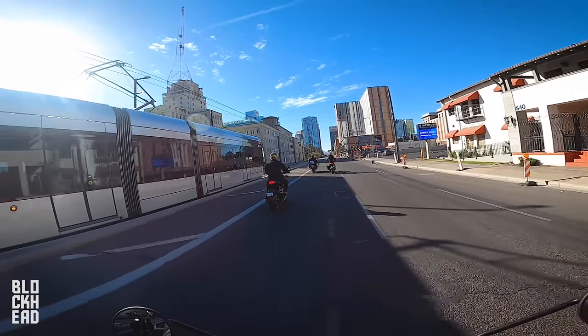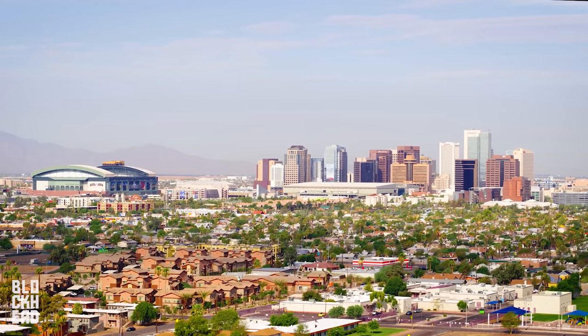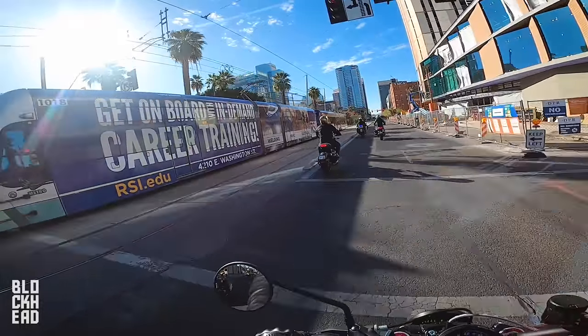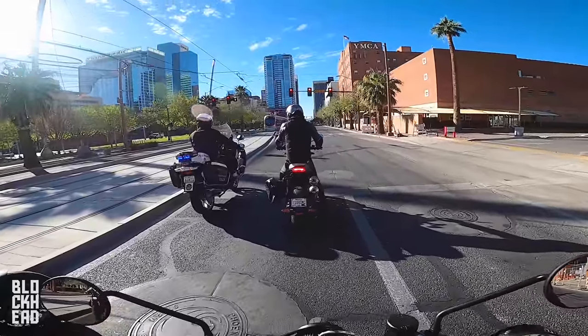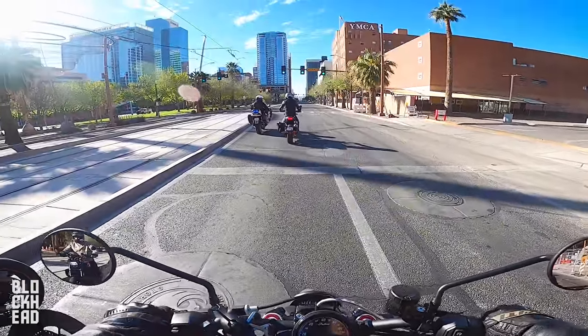So we are pretty much in downtown Phoenix, Arizona, and we are working our way out of town. There's a bit of construction, they were saying, so we're just going to work our way through this to get to the nice roads. This is definitely something new for me. Like, we're pacing this like a train going through downtown. So maybe we'll montage it. Hell yeah. Oh man, the reduced seat height on this thing makes such a big difference.